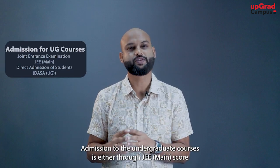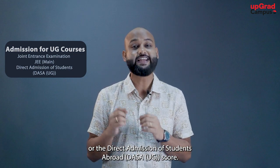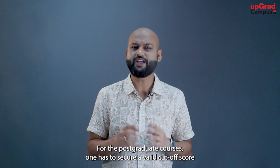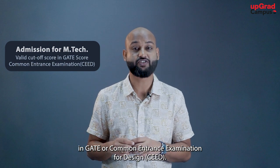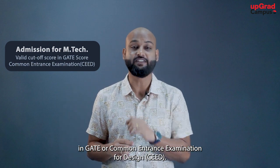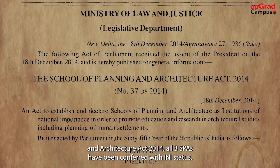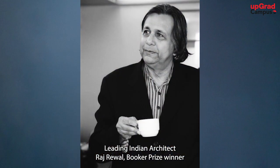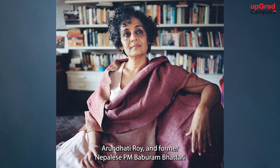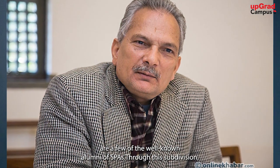Admission to the undergraduate courses is either through JEE Main score or the Direct Admissions of Students Abroad or DASA-UG score. For the postgraduate courses, one has to secure a valid cutoff score in GATE or Common Entrance Examination for Design, CEED. With the passing of the Parliamentary Act of the School of Planning and Architecture Act 2014, all three SPAs have been conferred with INI status. Leading Indian architect Raj Rewal, Booker Prize winner Arundhati Roy, and former Nepalese PM Baburam Bhattarai are a few of the well-known alumni of SPAs.